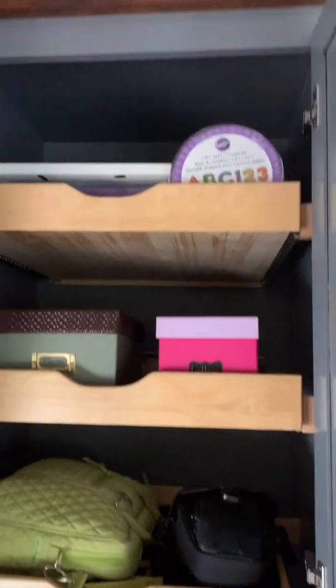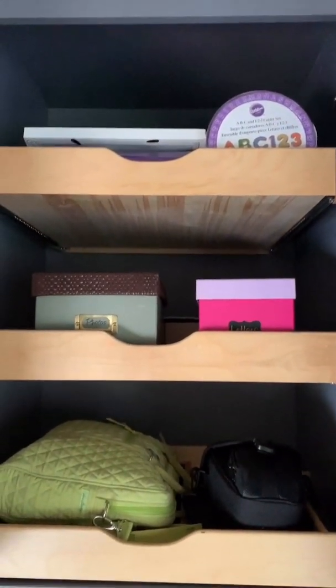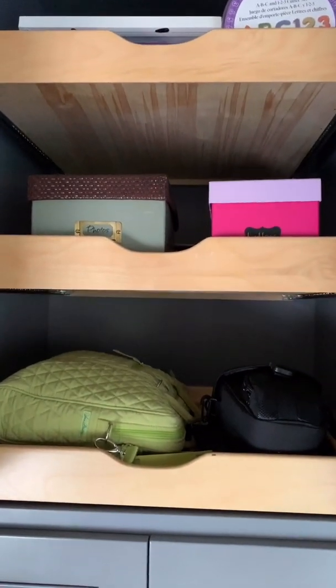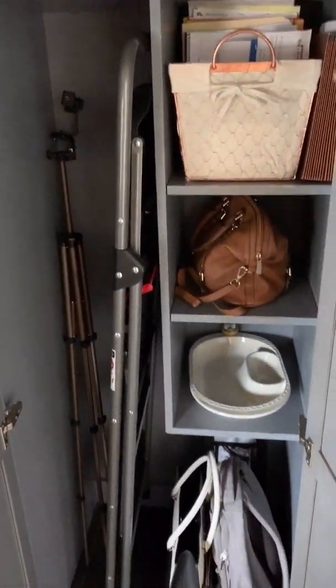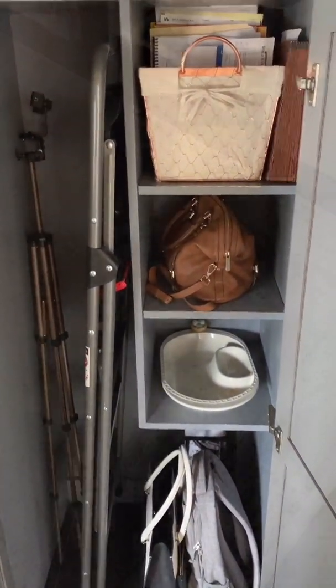Up top I have my camera equipment, letterboard letters, and some photo albums, neatly put in little boxes. I love those photo boxes for that kind of stuff. And then down below I keep our step ladder, my tripod, work bags, and extra files too.